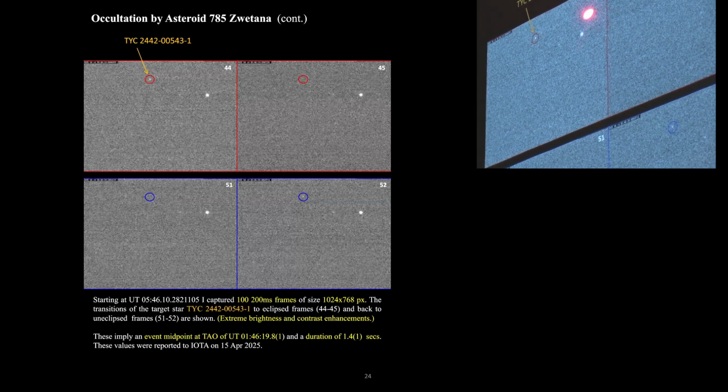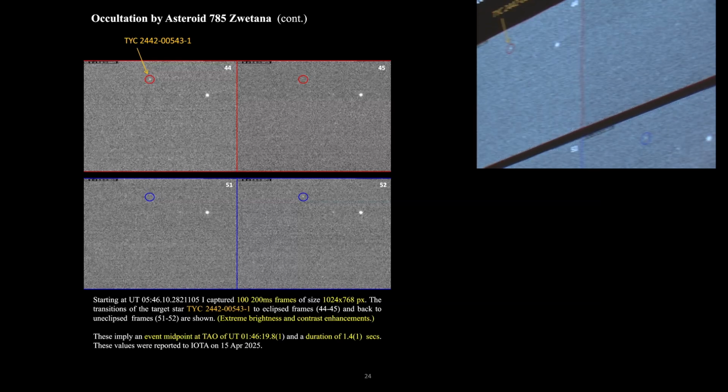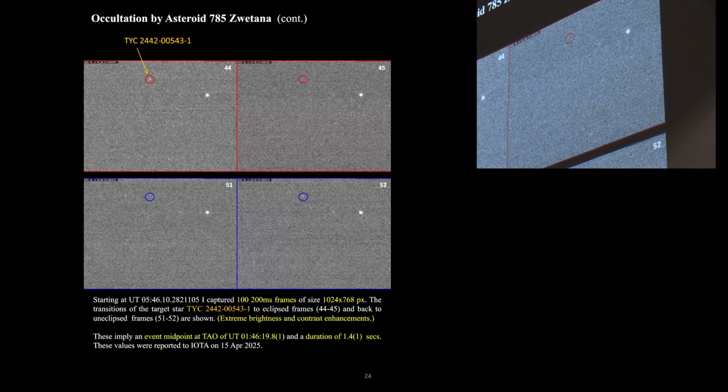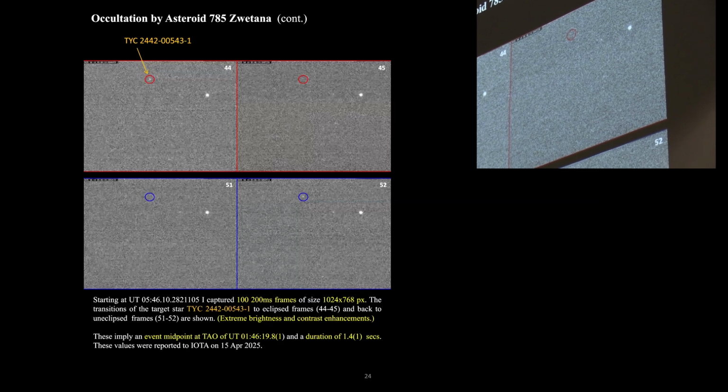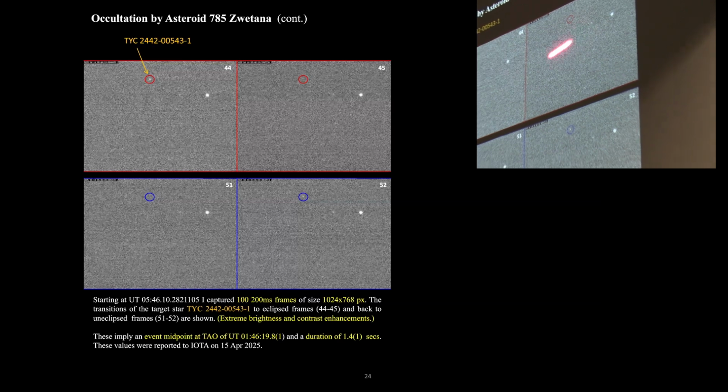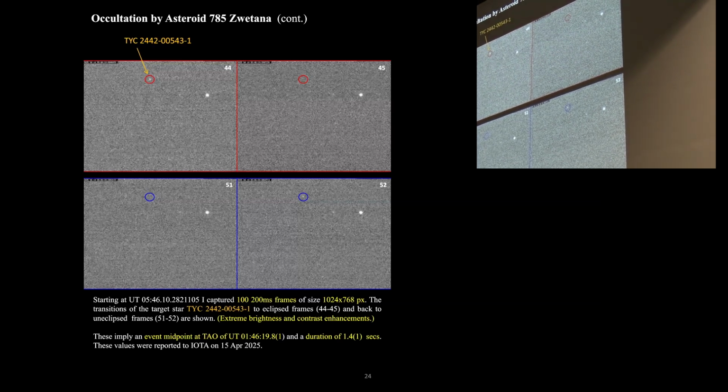So that's frame 44. And I know exactly when I started timing, just right there. And it turns out the frames are very close to 200 milliseconds. Even though I was taking a bigger image, maybe it didn't need so much time to move it. For whatever reason, the frames were very close to 200 milliseconds long each. So I knew when this thing went out within the uncertainty of stepping between one frame and the next.